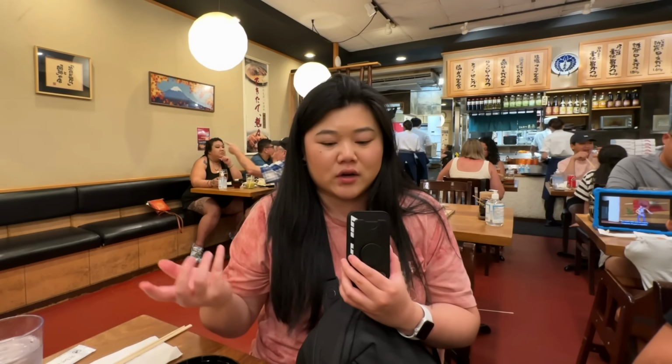Everything's very solid. But I honestly think that you should try both if you can, because I know some people that like Tamafuji better, and I know some people who like Ginza better. So I feel like it's a personal preference thing. I honestly think both are good, but I think in the future, I would probably prefer to come back to Tamafuji.